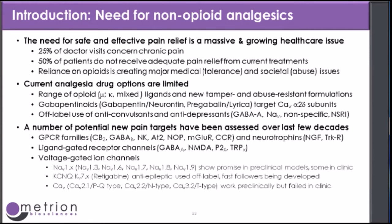But my talk today will concentrate on voltage-gated channels and in particular calcium channels. There's been a tremendous amount of work on sodium channels, of course, because these ones identified in the slide here are selectively expressed in the sensory neurons that take the pain signals from the periphery into the brain.